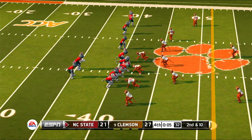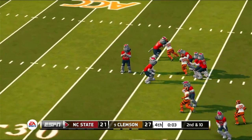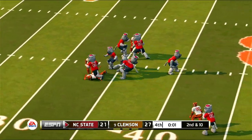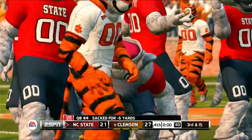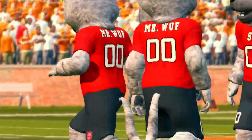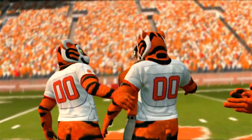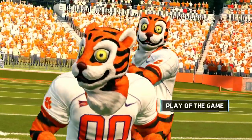So this is it right here. One last play and one last chance to win the game. If they can get the Hail Mary, they'll pull out the miracle win. Pressure coming. So this one goes final. A hard-fought, close game. 27-21, Tiger.